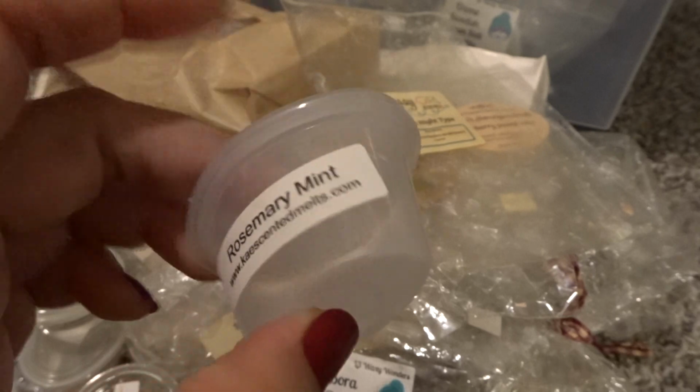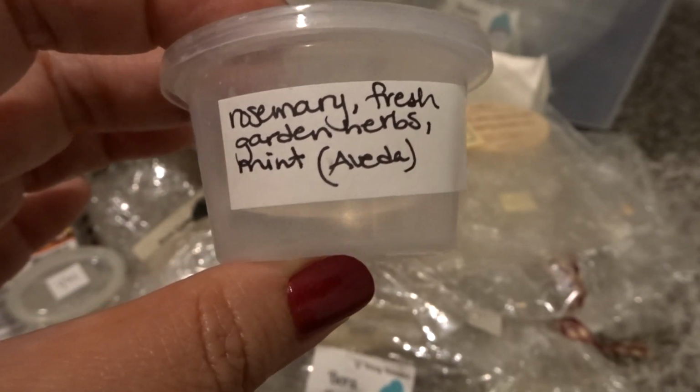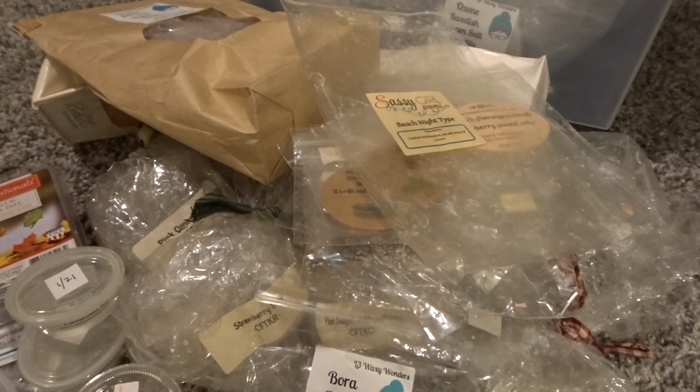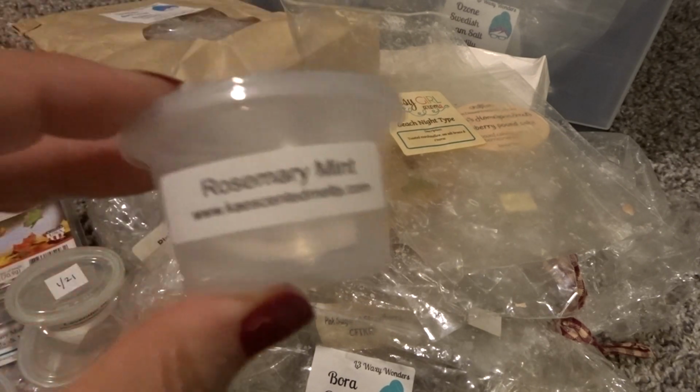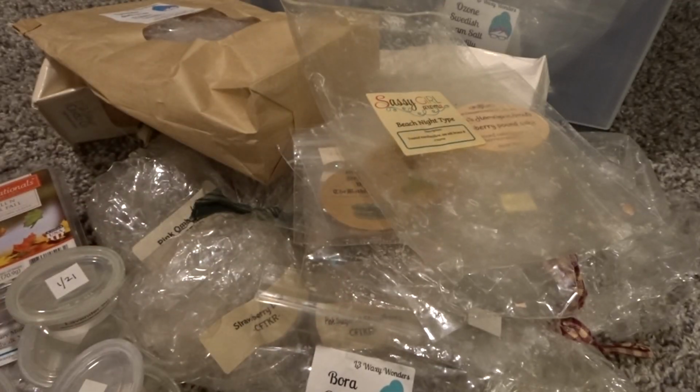Rosemary Mint. I love Kay's Rosemary Mint. It's just rosemary, fresh garden herbs, and mint, and it says Aveda type. I used to get the Aveda product, but it's been so long I don't remember. But her Rosemary Mint is really good. I would definitely order more of this. I can melt it on its own or in blends, so it's definitely one I need to get more of.